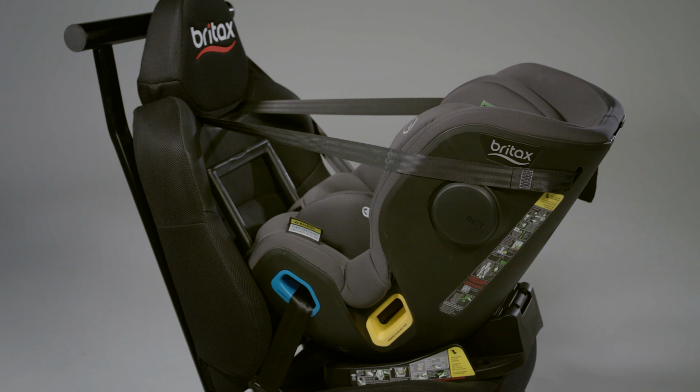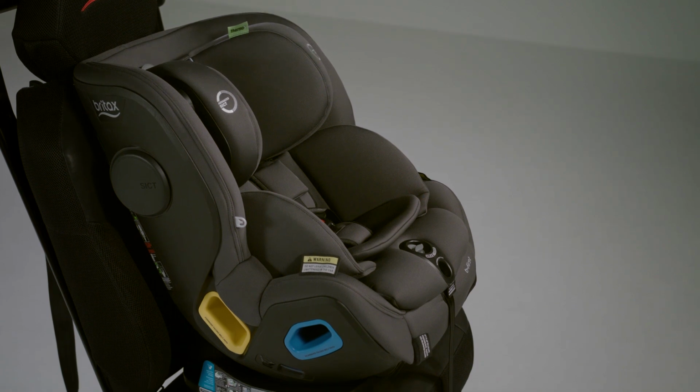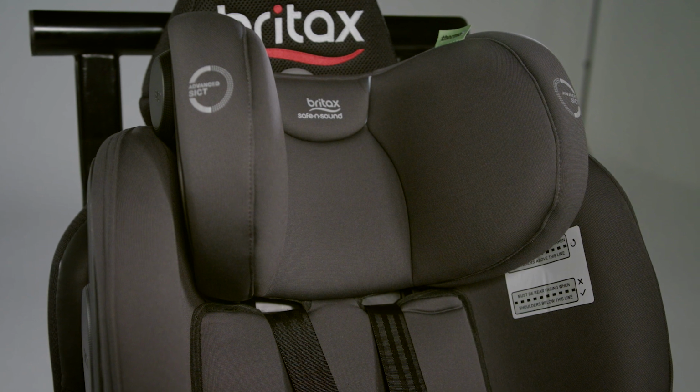Secondly, what's a convertible car seat? So it's a seat that's designed to take your child from birth all the way through to about 4 years of age. It actually comes down to the shoulder height marker, so if you've got a tall child, they may grow out of their seat sooner than someone who's shorter.